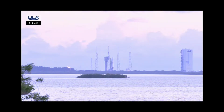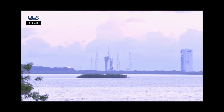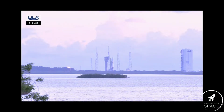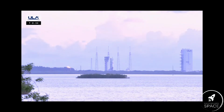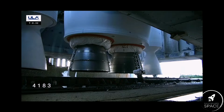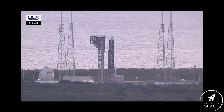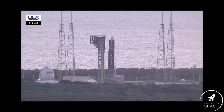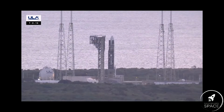45. Vulcan tanks at step 3. BE4 start box go. 28. Verify ECS reduced for launch. Verified. Status check. Go Vulcan. Go Centaur. Go Cert 2. 15.